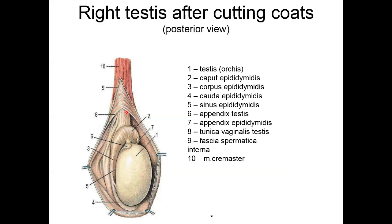We remember that the testis was developed in the intrauterine period very high in the abdomen, in the posterior wall of the abdomen, close to the kidneys. That's why the peritoneum, which was inside of the abdomen, also migrated here. And number 8, Tunica vaginalis testis, is the migrated part of the peritoneum.